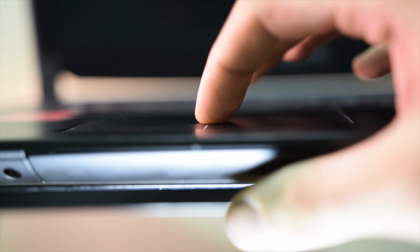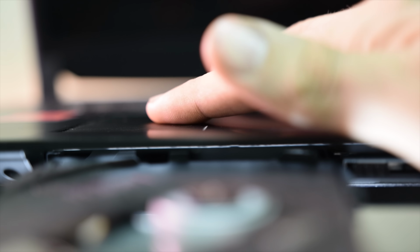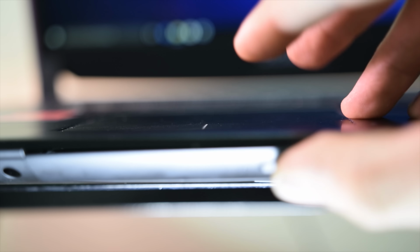Also, I want to note that there was a constant small vibration that you could feel under the touchpad, which is likely caused by the optical drive chassis being so close to the surface of the touchpad. Note, I'm simply talking about the chassis, not the drive actually spinning that causes vibration, as it happened whether the drive slot was in or out.